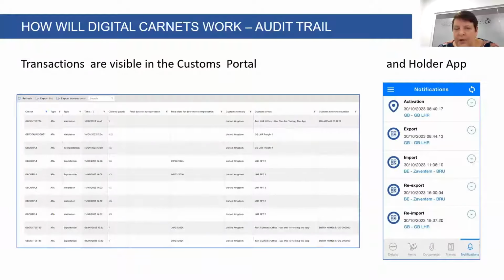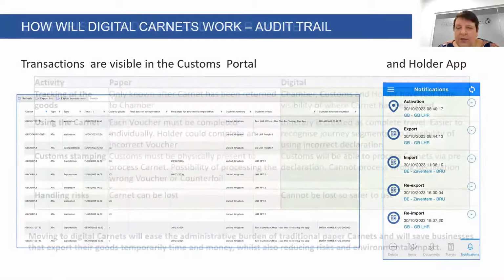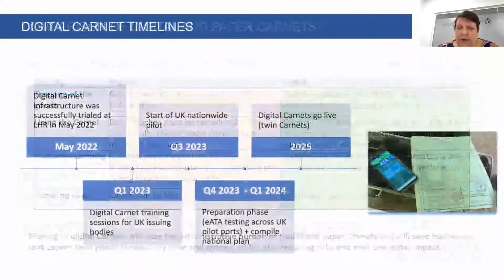I think you may have answered this, but we'll just go over it again because it's coming up again. Does digital Carnet work via air freight, London Heathrow?